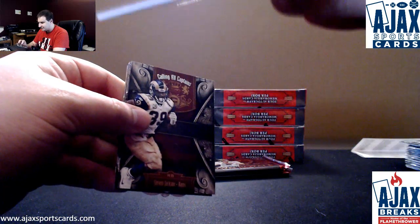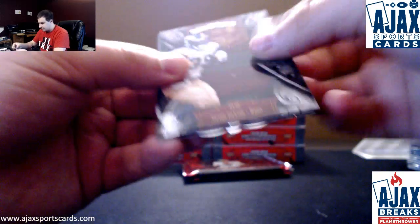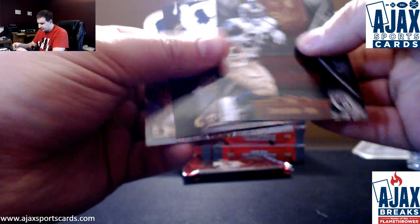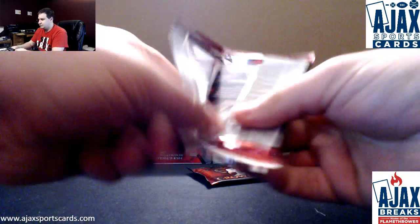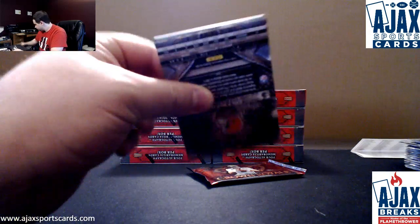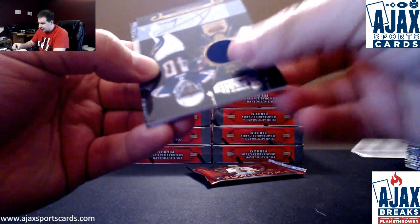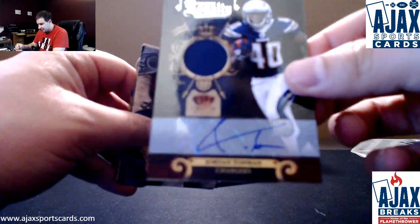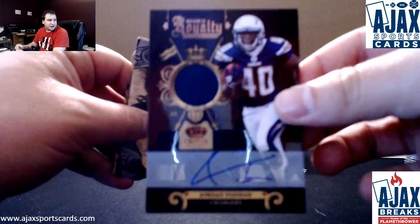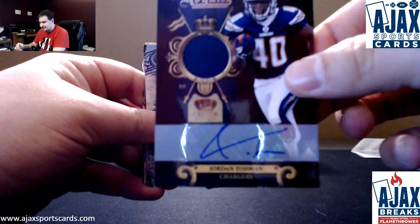Calling all captains, numbered to 299. Steven Jackson, some other base. Next up, we've got a jersey auto, everyone's favorite rookie from 2011, Jordan Todman, rookie royalty jersey autograph. That is numbered 66 of 100.